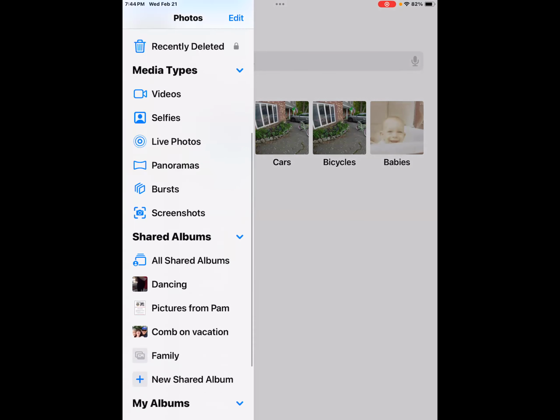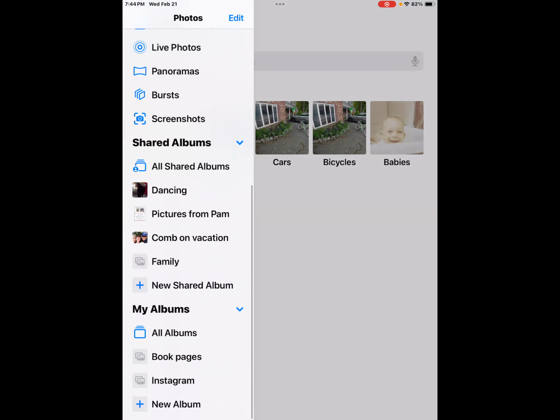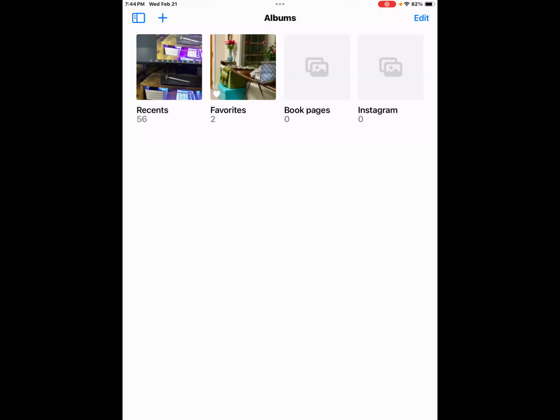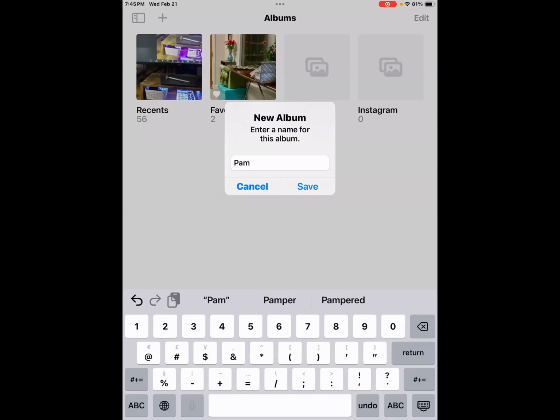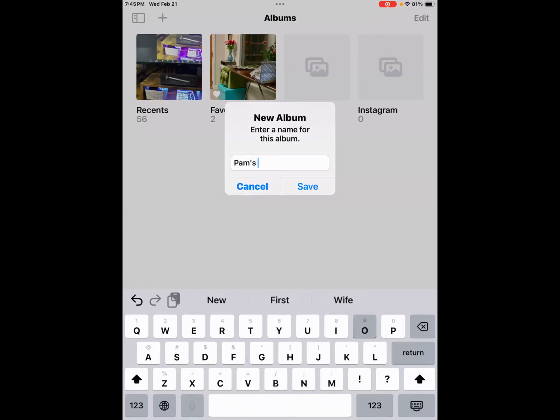All right. So my albums, towards the bottom here. When we were in the photo, one of the options when we hit share was add to album. So you can create albums for your photos. If you wanted to create a category, let's make a new album and let's call it Pam's Office, because that's where we took a bunch of pictures tonight. Pam's Office, save.